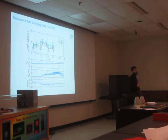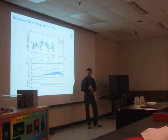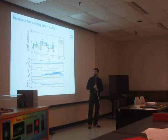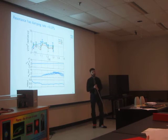Now, in addition to looking at the center frequency, we can also look at the width of that peak, and looking at that gives you the damping rate. We do a little fancier fitting, but that's the idea. When you calculate that damping rate, you get some number that settles to around 5%, usually between 5 and 10% on these discharges, a weakly damped resonance.